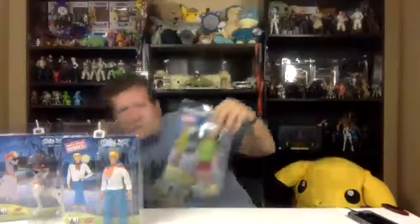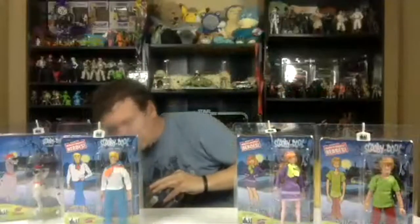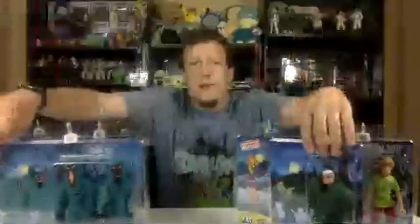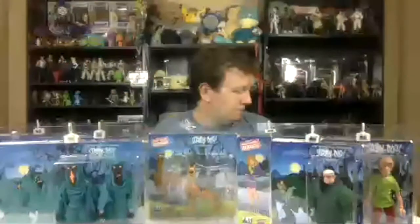So, close enough. I have these Scooby-Doo figures that I'm going to be opening today. It includes most of the gang and a few of the creeps and Scooby himself. And in case you didn't notice, I do not have Velma. She is the only figure on the website that sells these, which is really weird because she's also really creepy looking. So that's kind of odd. But I have the rest of the gang and a couple of the bad guys.